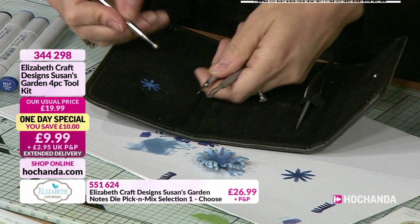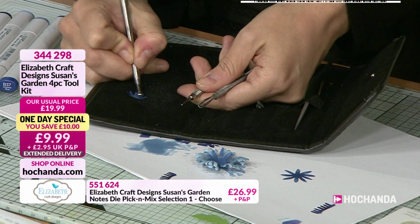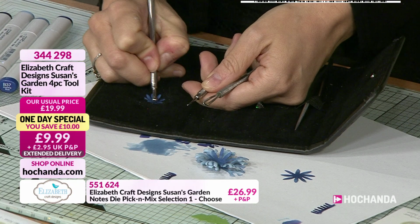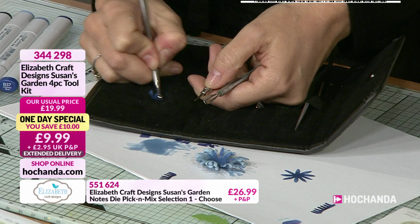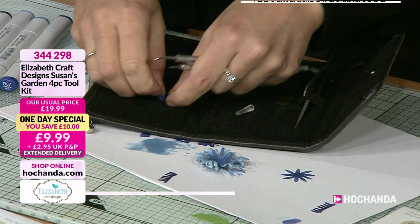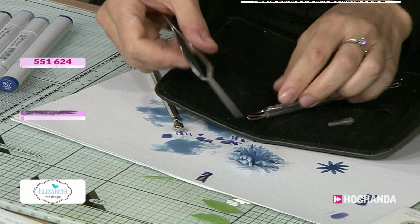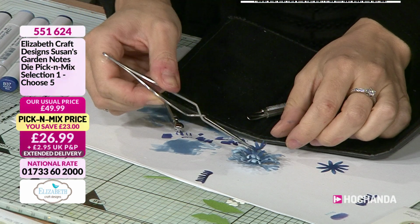Exactly. If you want to be very intricate with them, if you want to build up a nice bouquet, maybe for a wedding spray or something like that, perhaps you know somebody who's getting married and they've got a particular flower, you could find that. I'm sure there's so many to choose from that you would find everything that you need. And the foliage as well, of course. We've got berries in there, we've got something for all seasons.